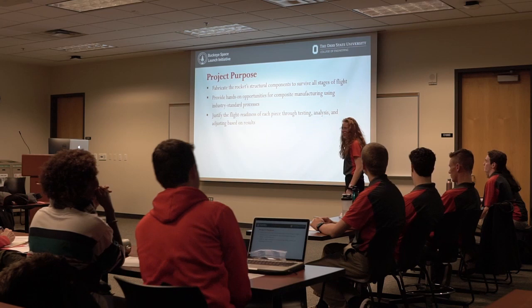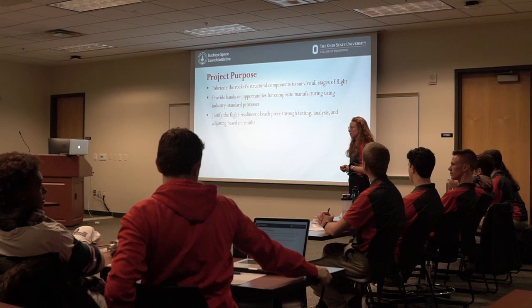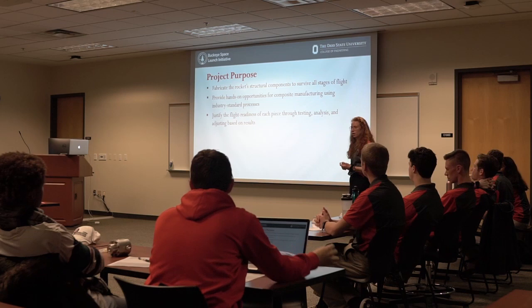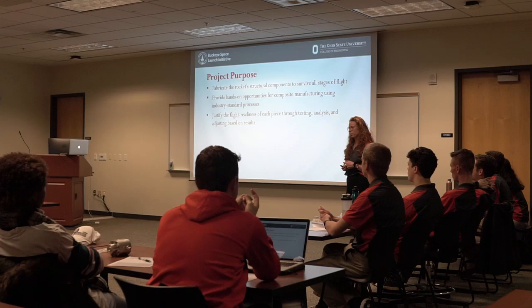So the purpose of the structure team is to fabricate all the structural components of the rocket according to the flight requirements of the competition. The great thing about being an SR team is that the structure team gets to build all of our components from scratch. It means we get these hands-on opportunities to use industry standard procedures of composite manufacturing. And we're also trying to justify the flight readiness of each of our pieces through simulations and testing.